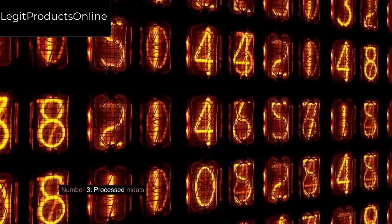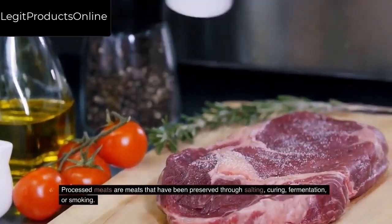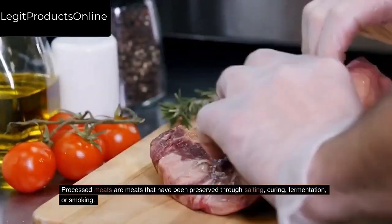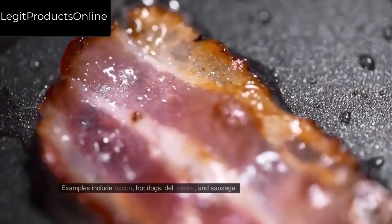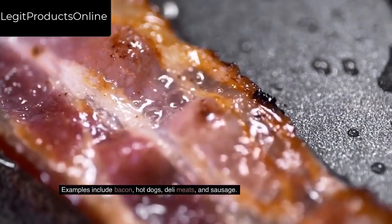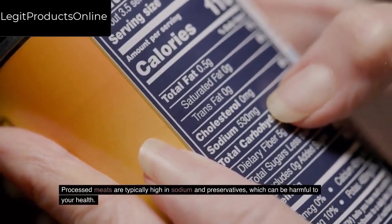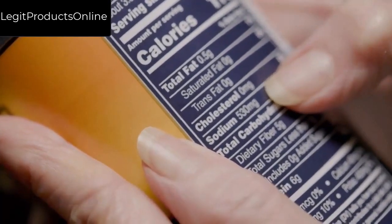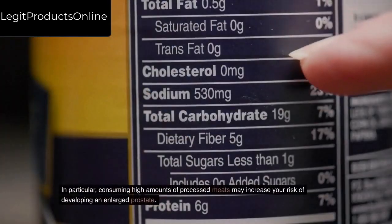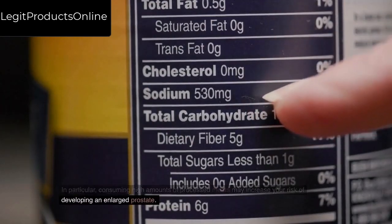Number 3. Processed meats. Processed meats are meats that have been preserved through salting, curing, fermentation, or smoking. Examples include bacon, hot dogs, deli meats, and sausage. Processed meats are typically high in sodium and preservatives, which can be harmful to your health. In particular, consuming high amounts of processed meats may increase your risk of developing an enlarged prostate.